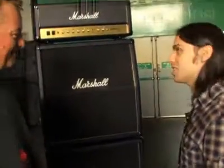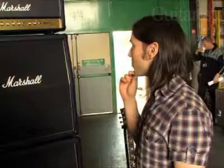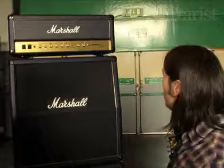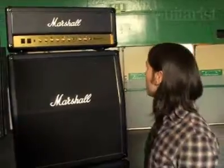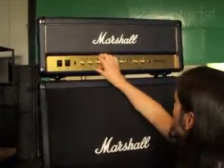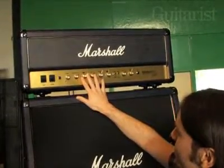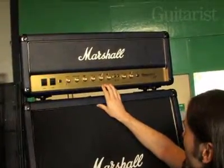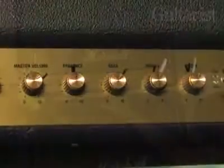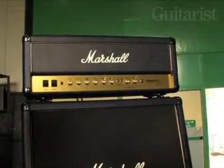Since I was 16. So 12 years, kind of, yeah. So these vintage models, is that a custom finish in the blue? I think it all comes with that sort of blue, purpley tint to it, yeah. So what sort of settings do you use? Let's have a look. I usually start everything at 12 o'clock and then just tweak it from there. It's not too crazy.